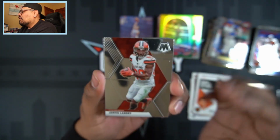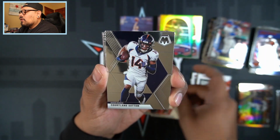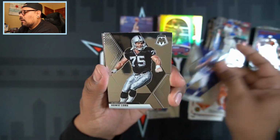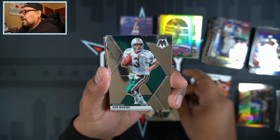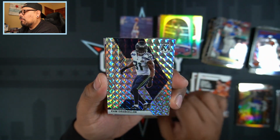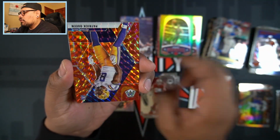Let's start off with a Jarvis Landry Mosaic, one of my favorite sets for sure of the year. We got Matt Ryan, Cortland Sutton. We got John Brown, Eli Manning, Howie Long, Donovan McNabb, Dan Marino, Nick Bosa. That we're getting close to our Mosaic right here. Yes, it's going to be Cam Chancellor for the Seahawks. Nice card right there. And then we get our orange reactives.